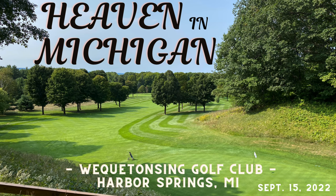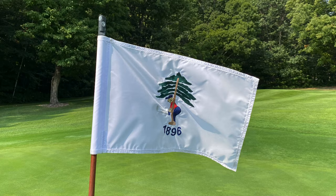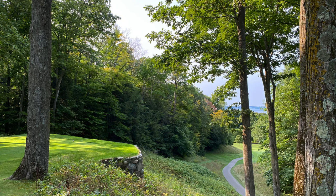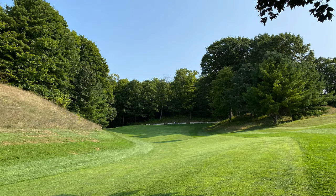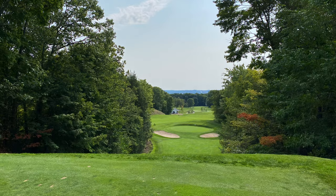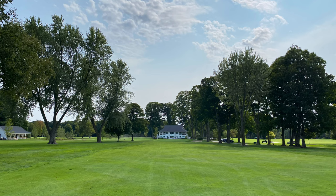This week we're playing modern Hickory golf at Wequetonsing Golf Club in Harbor Springs, Michigan. This is an absolutely gorgeous golf course in northern Michigan that I had the opportunity to play with my buddy Andy Groh. This is the first of three courses we played in northern Michigan that you're going to see on the channel here. And I gotta say, this is probably the most beautiful course I've ever played, and I'm really excited to show it to you today.